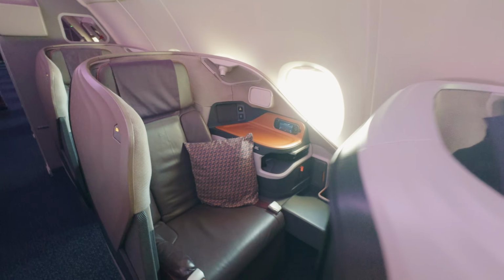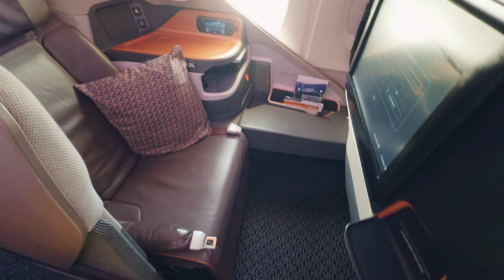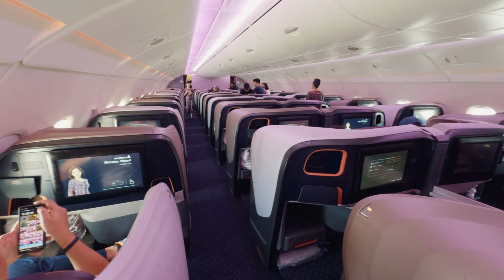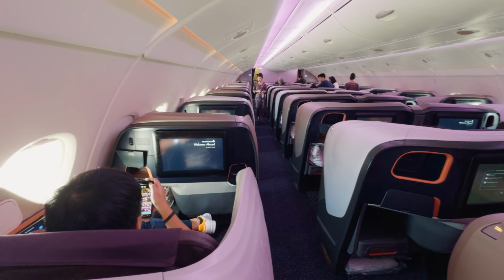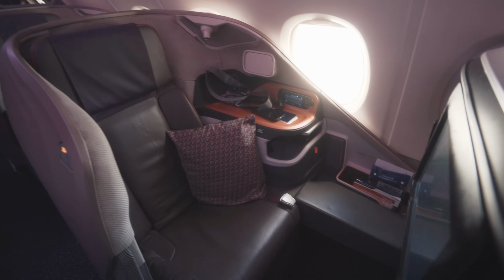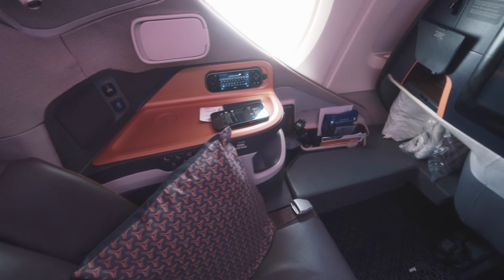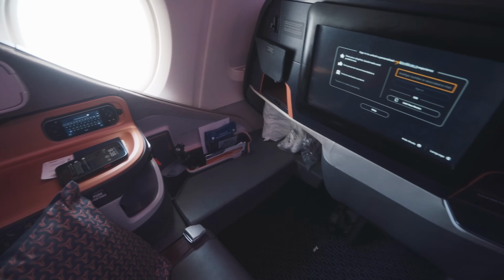Here's my seat for the flight, 23A, a window seat near the back of the main business class cabin. The cabin was lit up in a soft purple mood lighting, which complemented the seats really nicely. This aircraft features Singapore's latest and greatest business class seats, as do the rest of the A380s in the fleet.